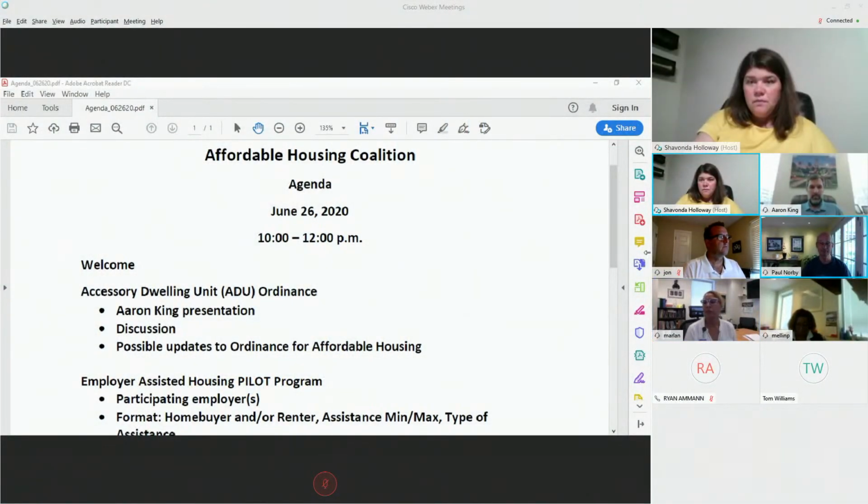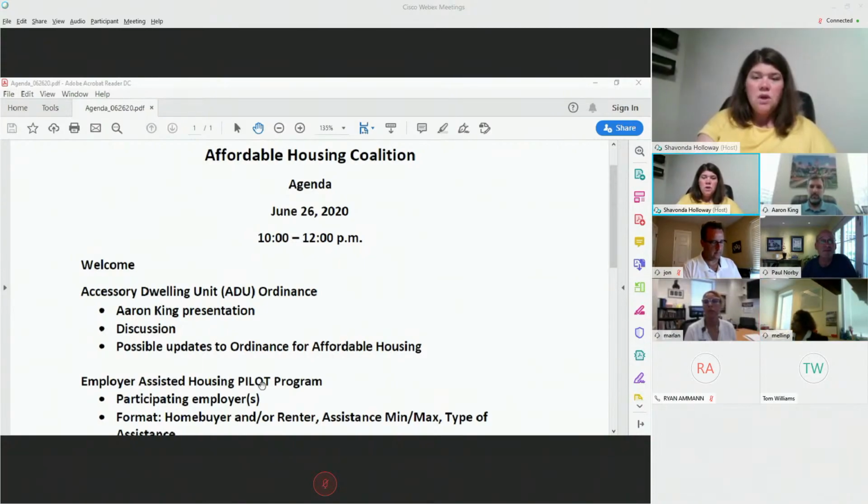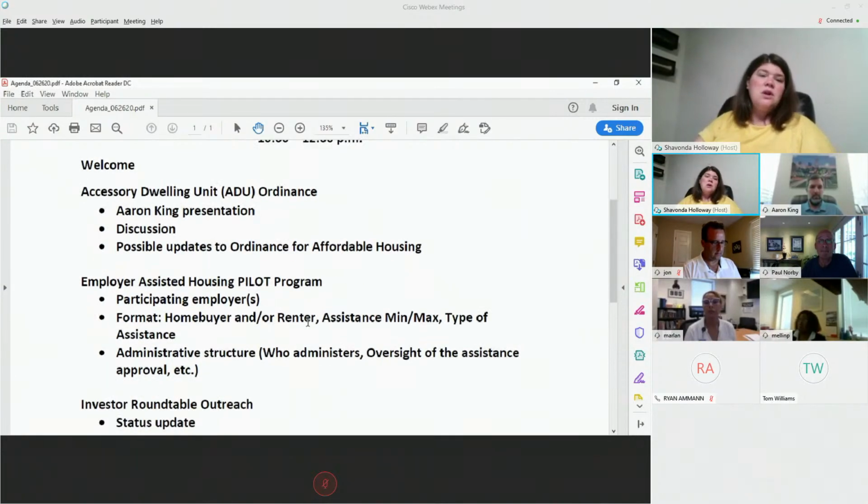Okay. So, absent either of the co-chairs, I can introduce our agenda for the day. So here's our agenda. We're going to start with the ADU ordinance.